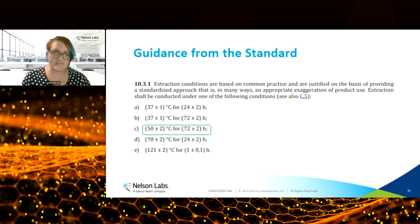The other bit of guidance from the standards that I wanted to give is the different extraction parameters of time and temperature. You can see there are multiple ones given in the standard, and they're all considered acceptable. But most regulatory bodies want to see 50C at 72 hours, because this is generally regarded as the most exaggerated or most conservative. Regardless of whether your device is limited contact, there's potentially room to discuss a shorter time or lower temperature, but you will get pushback if you use anything other than this. If there isn't a reason like material stability for not using these times and temperatures, then I would say always stick with 50C for 72 hours.